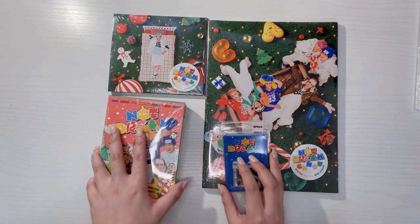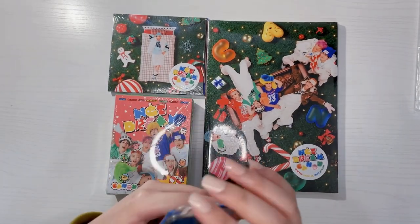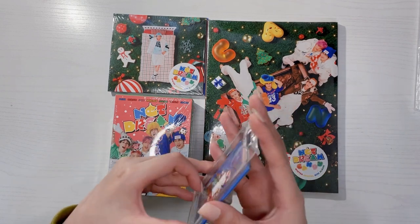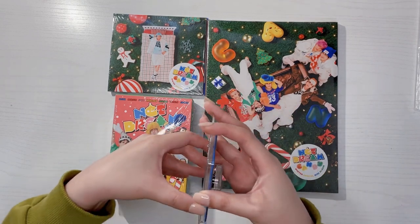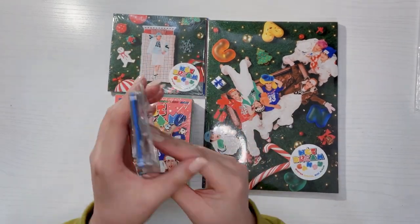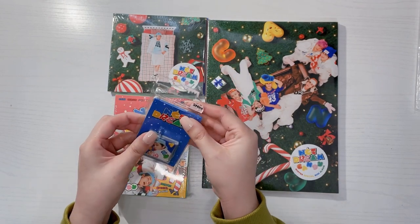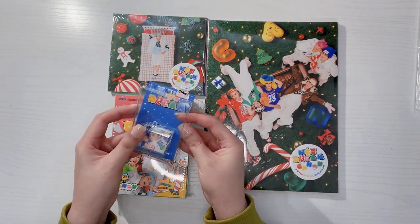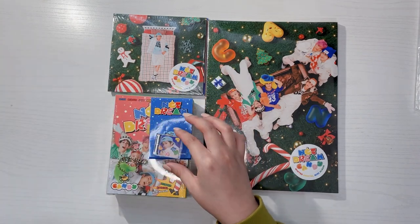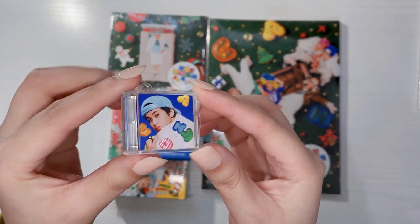Okay, so I'll start with the S mini. I kind of don't want to ruin it, so hopefully I know how to open it. Oh, it's stapled. It took a minute, but I finally got it to open. So, I'm pretty sure this comes with a photo card, but I think this is just so cute, this little clip.